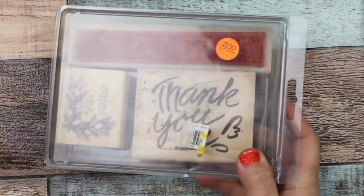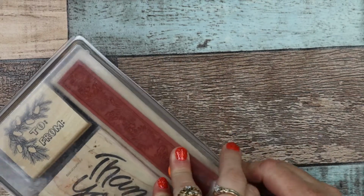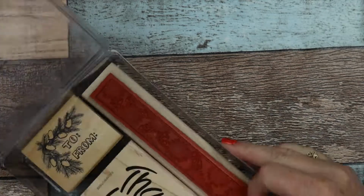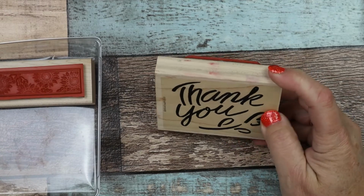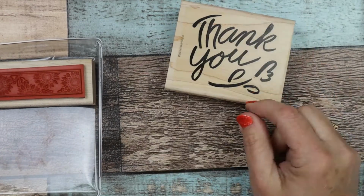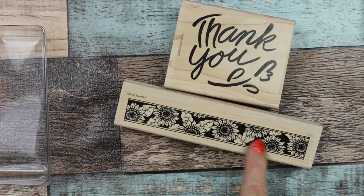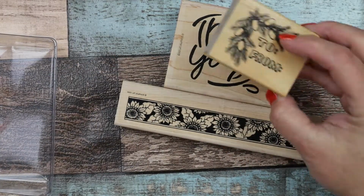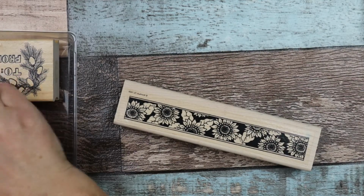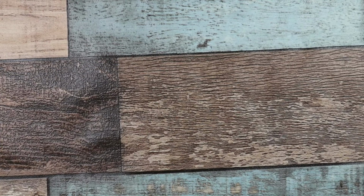So I got just a few more things yet. This was $3 at that thrift store, so it was $1.50, and I grabbed it because it has thank you, which I like making my own thank you cards for my Etsy purchases, my customers. This one had a little sunflower border, which is really pretty for fall, and then this one has the Christmas to and from. So I liked those. So that was $1.50.